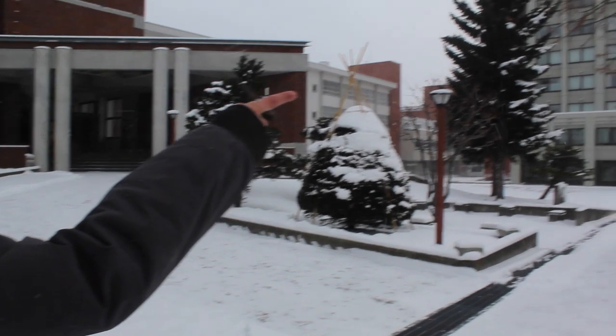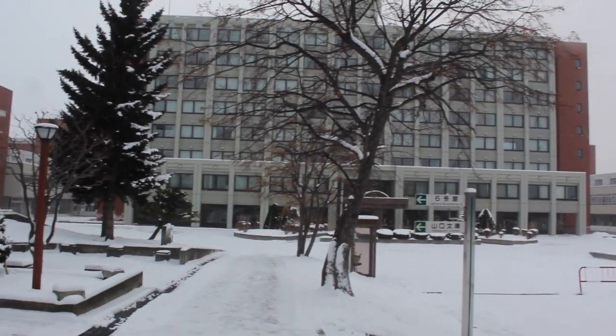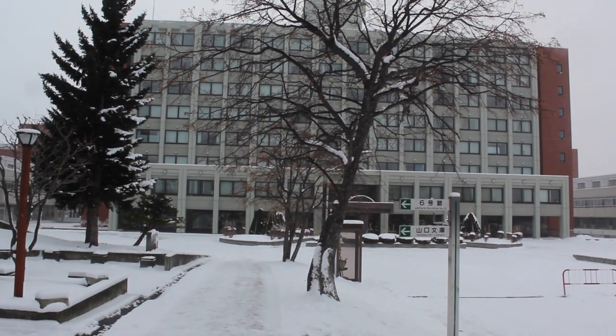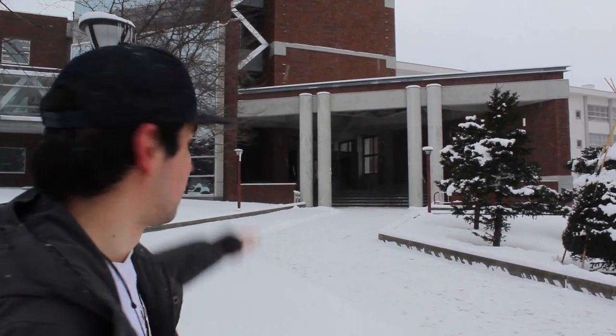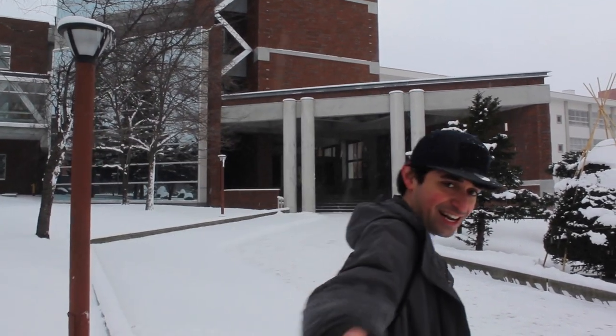That big building over there is the central building. That's where you register for classes, drop out of classes. This building right here is the Sweek room, and that's where you go to get help. If you're an international student, you go there and they help you out. So we're going to go in there first and check it out.